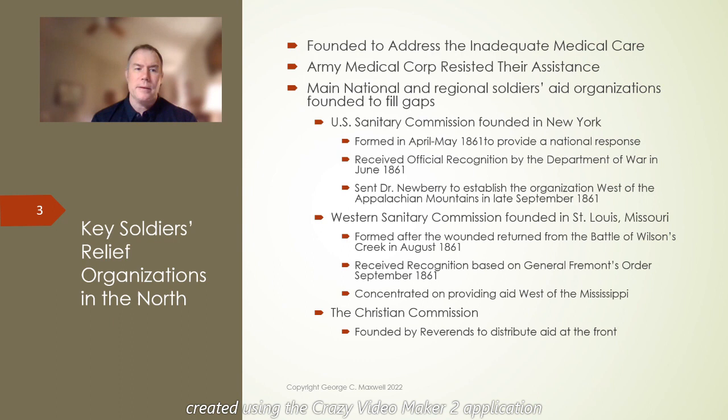The Western Sanitary Commission, which is another sanitary commission, this rival one to the U.S. Sanitary Commission, was founded after the Battle of Wilson's Creek in August of 1861. And the wounded from that battle made it back to St. Louis to seek treatment, because in St. Louis there was a hospital that had recently been established. Unfortunately, the quartermaster and the medical corps hadn't bothered to provide anything in this hospital. It was four bare walls. No beds, no food, no bandages, no stoves, no bedding, no nurses.